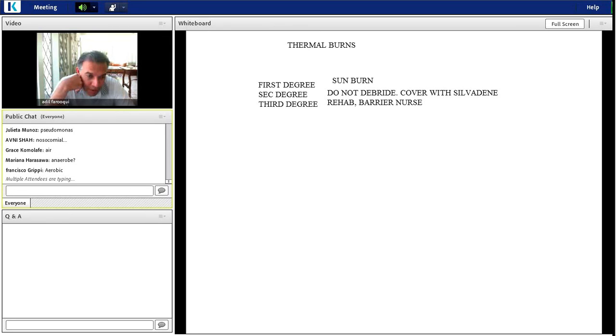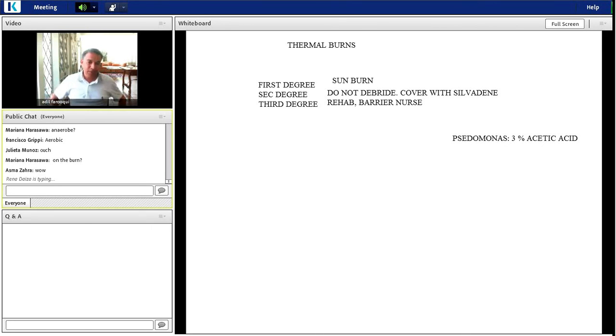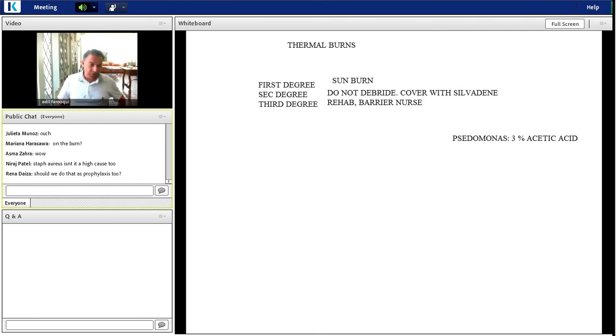No. It's dilute acetic acid. Pseudomonas hates vinegar. So you take 3% acetic acid for Pseudomonas infection. This green discoloration will disappear within a couple of days. Pseudomonas hates acetic acid. The other agent is dilute hypochlorite, like the common bleach. You can use that also, and that is supposed to eliminate Pseudomonas as well.